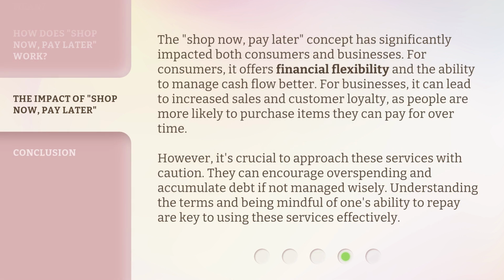The Shop Now, Pay Later concept has significantly impacted both consumers and businesses. For consumers, it offers financial flexibility and the ability to manage cash flow better. For businesses, it can lead to increased sales and customer loyalty, as people are more likely to purchase items they can pay for over time.